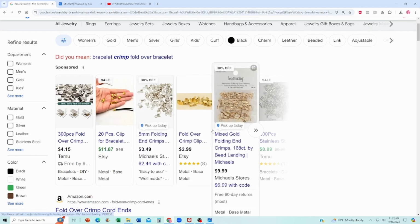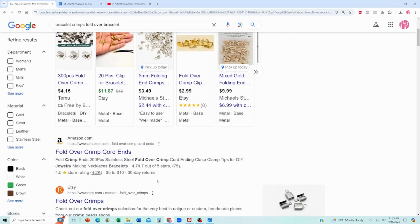And yeah, look, see, Michael's has them. You want to walk into Joann's or Michael's if you have one nearby, or any kind of crafting store that you have nearby, and you will be able to find them.